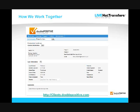Now, since both systems are web-based, they do have users within each company. So both companies have decided to use email addresses as the usernames. The business process would be, if you were to take a live call transfer from DoublePositive and you wanted it to go into Leads360, the first step is that you would sign into our extranet and also sign into their system when you come into work in the morning.